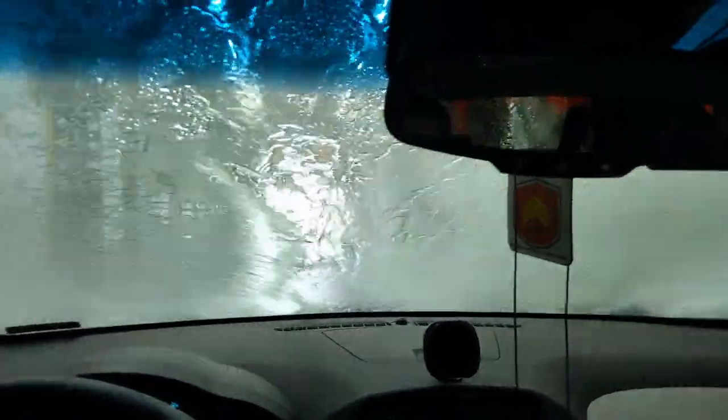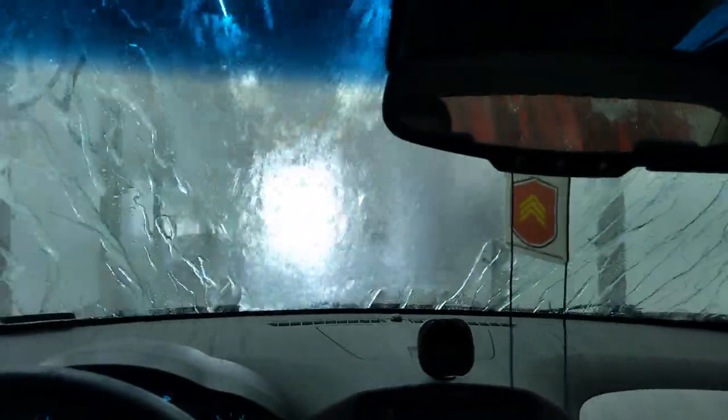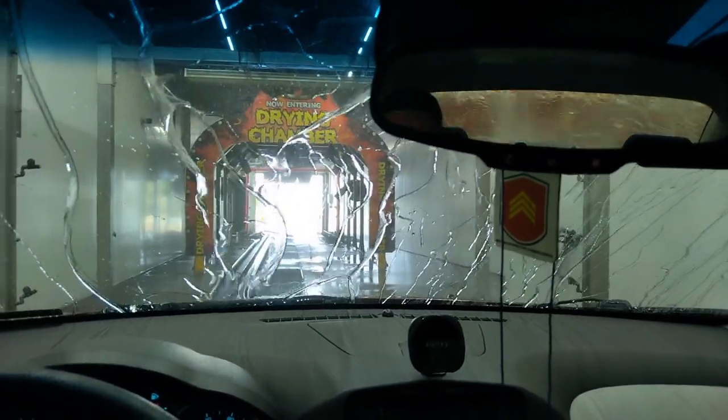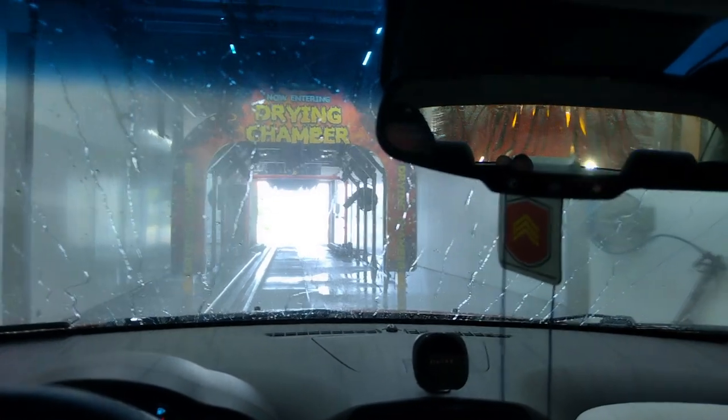I like coming here and testing the cameras because it gets bright, it gets dark, it gets bright, it gets dark, and also you can test the sound quality. You can hear how the sound travels from the front of the car to the back of the car. So that's why I like coming here.